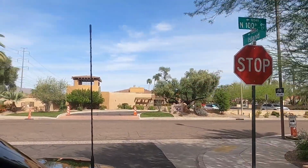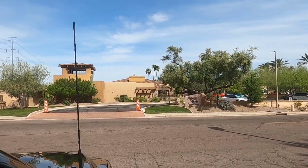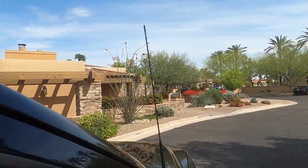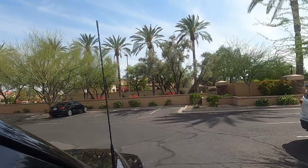And right here is the Scottsdale Ranch Community Center. You can have meetings in this place. If you wanted to have a wedding reception or something like that, that's an option here.